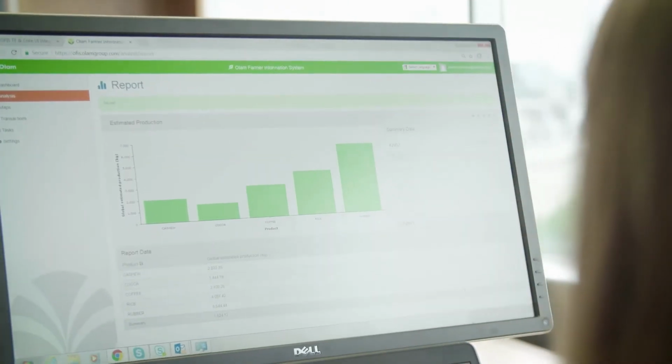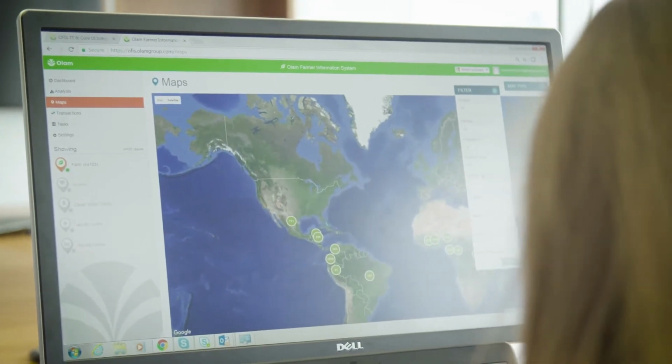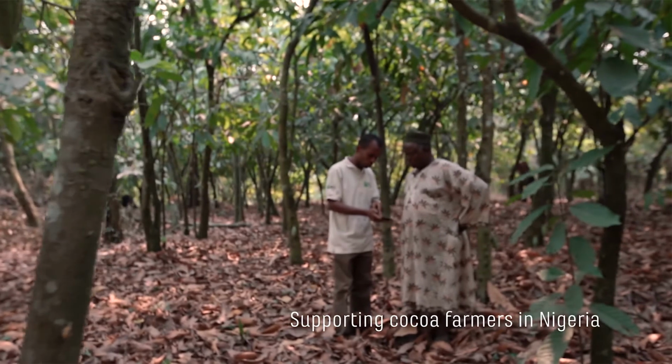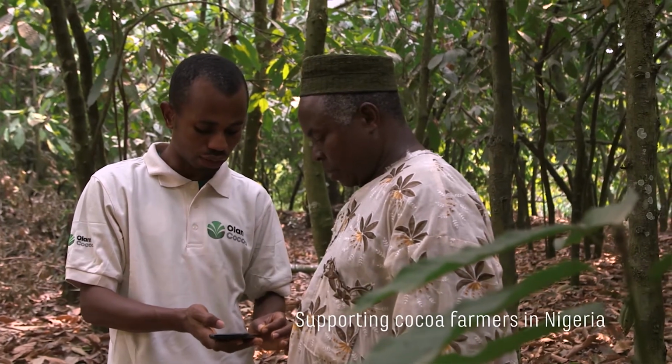It can also be used to demonstrate impact, build farmer group capacity, and most importantly, to help improve productivity and livelihoods. Through Office, we were one of the first companies to create a digital farm development plan, which takes the data uploaded about the farm and then creates a personalized plan for the farmer, telling him how to improve his productivity.